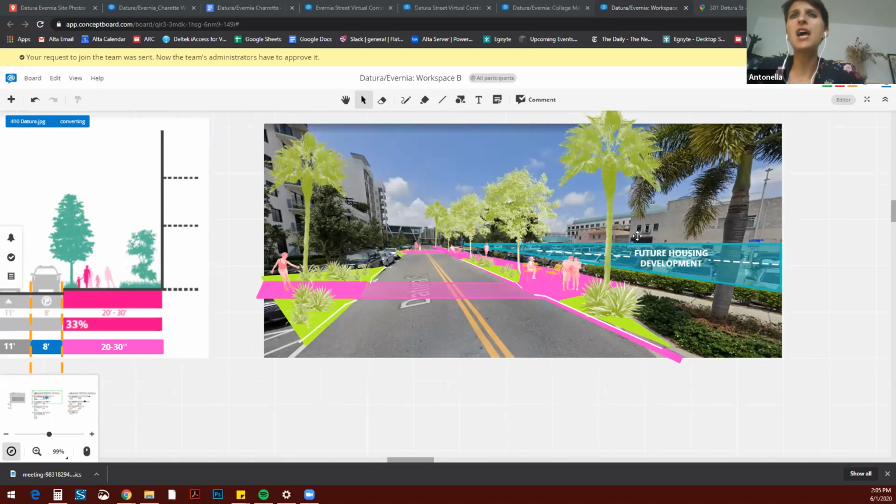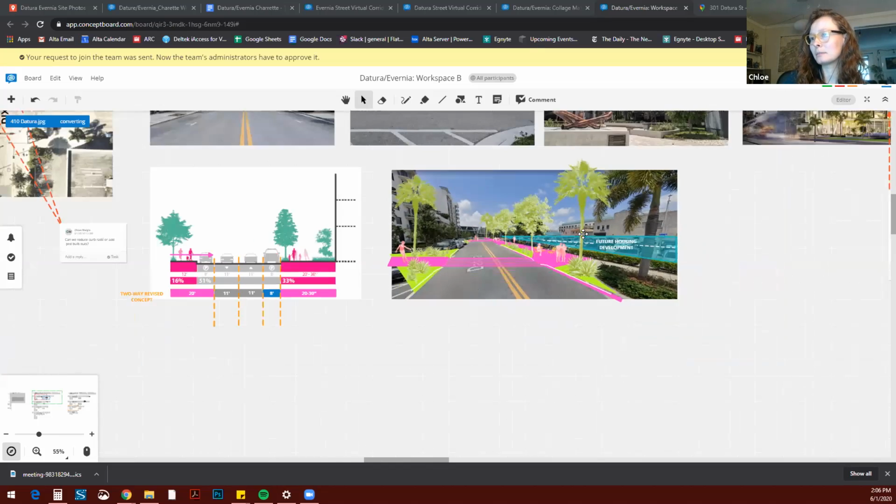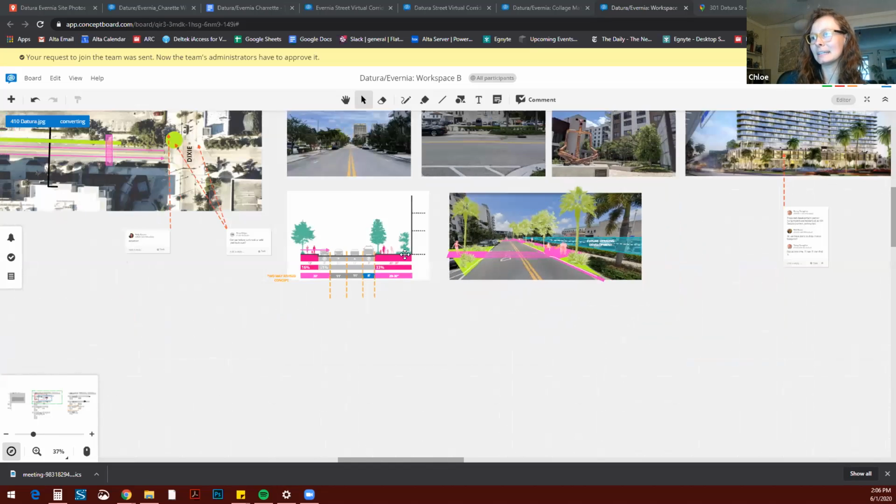Yeah. Okay, great. Also, I believe that placing more crossings will, of course, calm down the traffic. For sure. The perception of the street itself will change. Yes, right. Drivers will have to slow down and watch out, and it will make it more comfortable, I think.